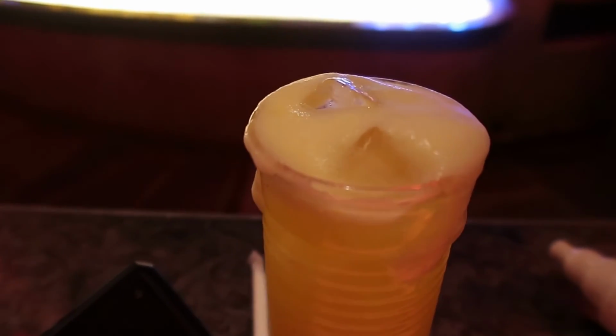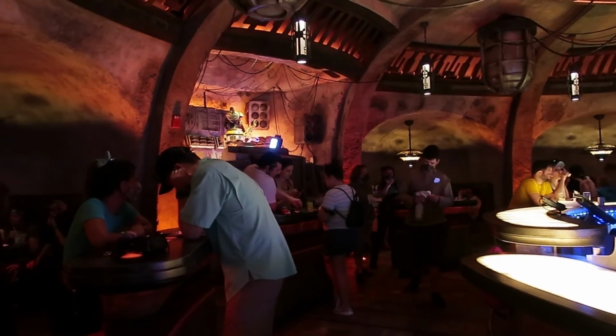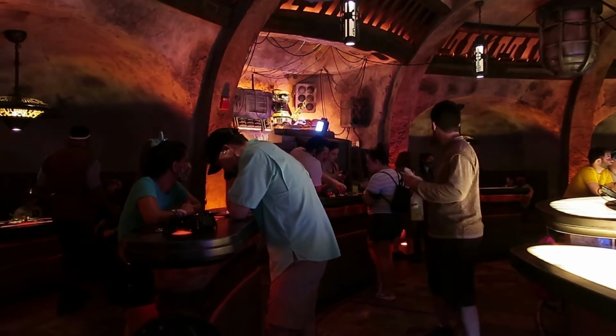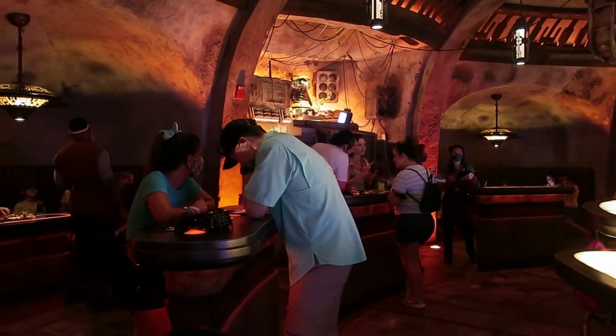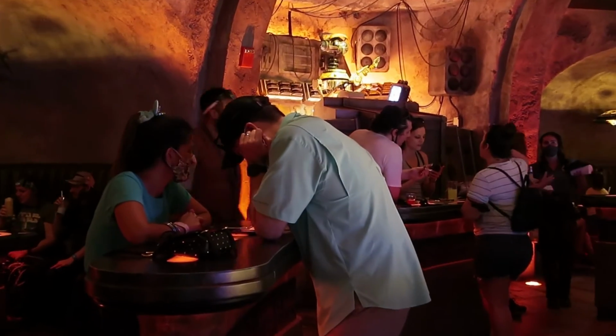And I got the fuzzy tauntaun. It's like a fuzzy navel. It is super yummy. And this foam makes your lips and tongue kind of numb and tingly. And it's loads of fun. I also noticed something real neat. The glass looks a little barrel-like. Yeah, this comes in a different glass. Actually, I feel like everything that I have ordered today has come in a different glass.